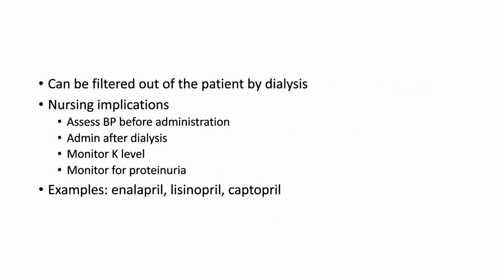Some things to know about ACE inhibitors also: if you are the dialysis nurse, you're going to ask the bedside nurse to hold these meds until after you have dialyzed the patient, because these can be dialyzed out, and then it's as if you didn't give anything at all. So they're not going to have good blood pressure control. Even if that med's ordered at 9 a.m. and they have dialysis at 9 a.m., you're just going to hold it, put a little note in the chart that you held it until after dialysis, and then give it when dialysis is complete. That is acceptable and actually the preferred nursing judgment for that. Okay.